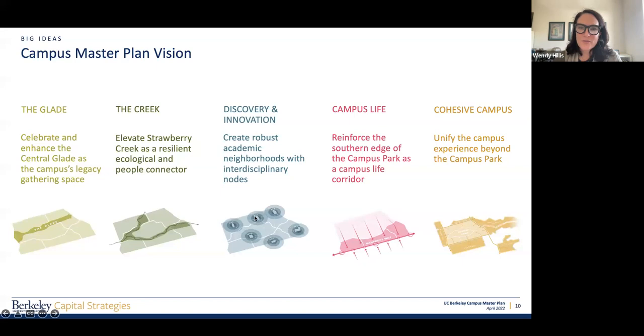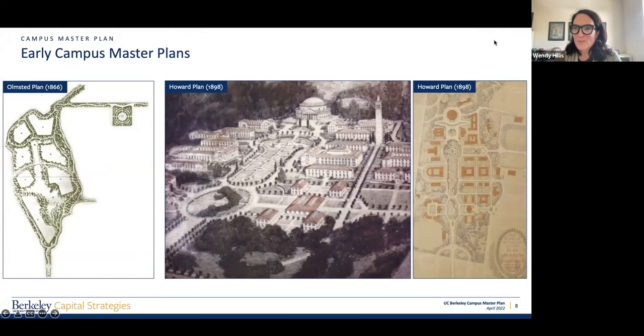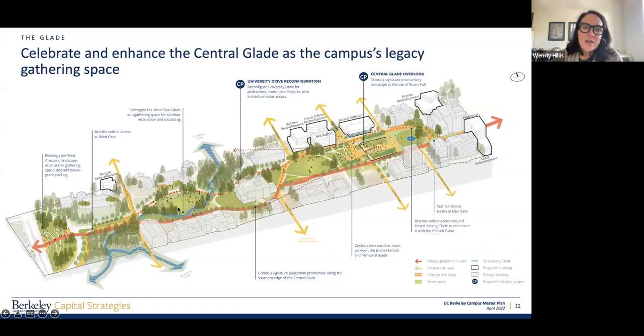So the glade, this really goes back to this idea, and I'm going to go back for just a minute. It really goes back to, this is the glade here in between, you know, the center space that you see in the center of campus, which is now the central glade, really going back to strengthening that long-term. So zooming in on that, here's the central glade. We have Evans Hall here right now. This is shown as coming down in this plan. It's our biggest seismic challenge right now. And we have some ideas for how to build some square footage, but really maintain that landscape in the future.